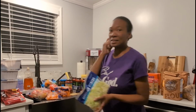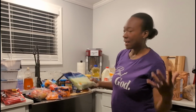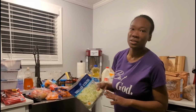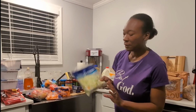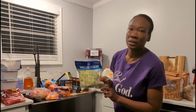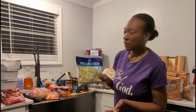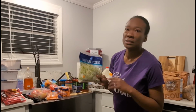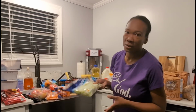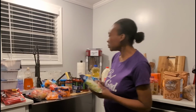This is another convenience item, but you could just buy a large amount of lettuce and wash it and chop it yourself. But I'm going to do burgers probably for lunch one day, so this will be really quick if I do it for lunch or dinner. Also, this is quick to put on top of tacos. I'm gonna do tacos one day as well.